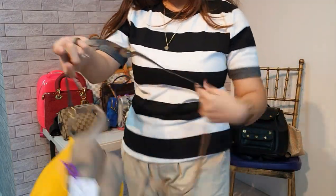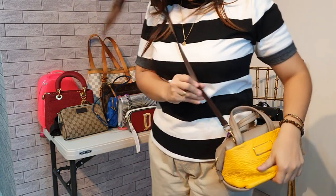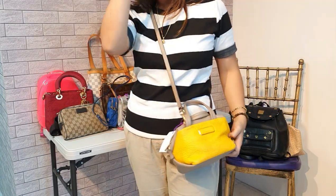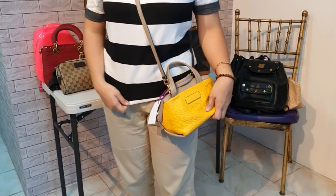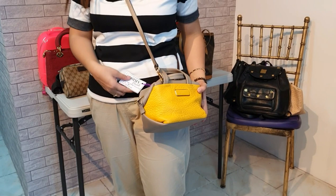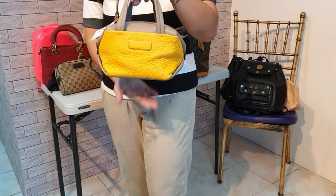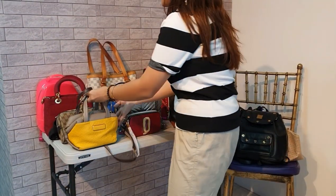Yan. There. So, dun sa mga na hindi nakakuha nung aming Chloe na maliliit and yung Marc Jacobs na blue, this one is the perfect alternative for that. Yan. Ganyan siya kalaki. Or ganyan siya kaliit. Okay. This bag is only 10,000 pesos. 10,000 pesos for this cute Marc Jacobs bag. Konti na lang mga moms.